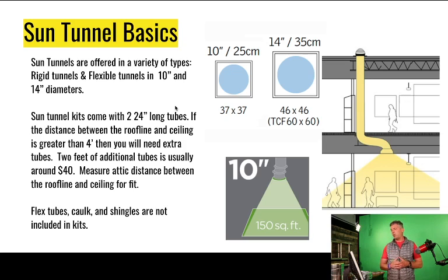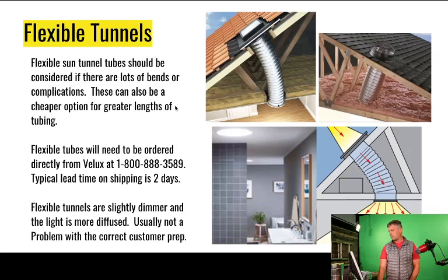The one thing I will hasten is making sure that you've got enough tubage. That's going to be the tube that takes it directly from the roof line to the ceiling, right? So you're going to have 4 feet of that. If the project ends up taking any more than that 4 feet, you're going to have to buy additional SunTunnels and additional tubes, and those tubes are about $40, $45 each, depending on your market. So 10-inch, 14-inch SunTunnels, and then tubes that are going in there, right?